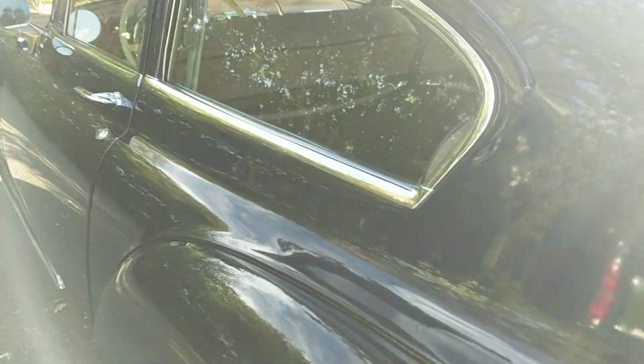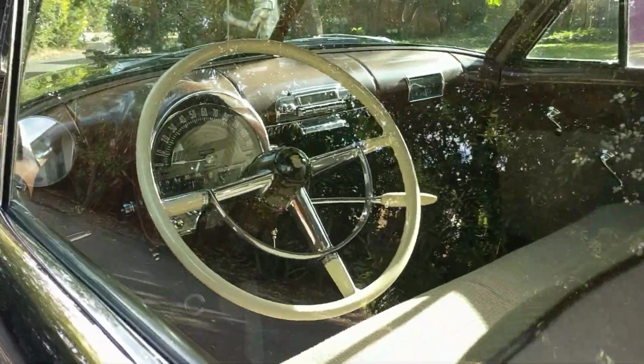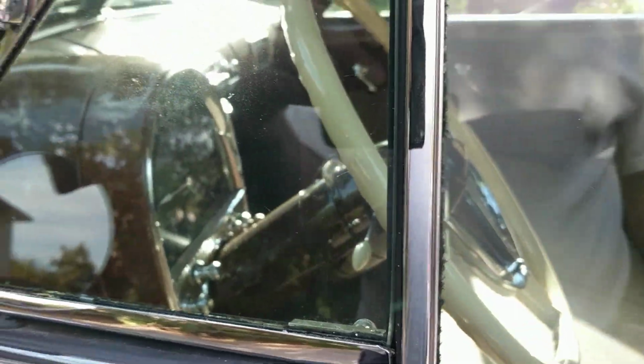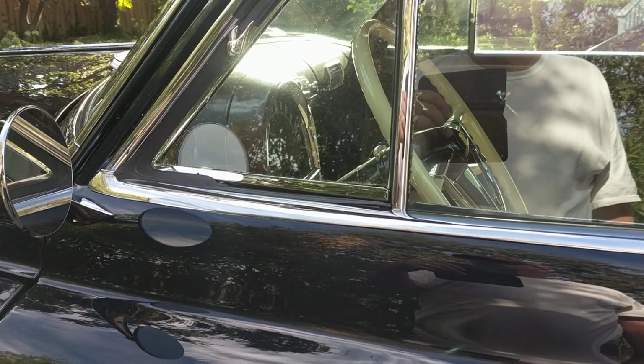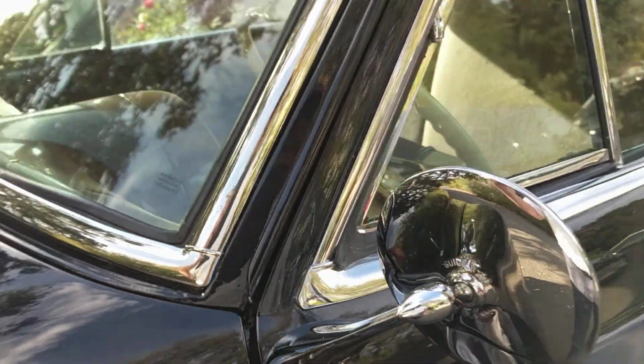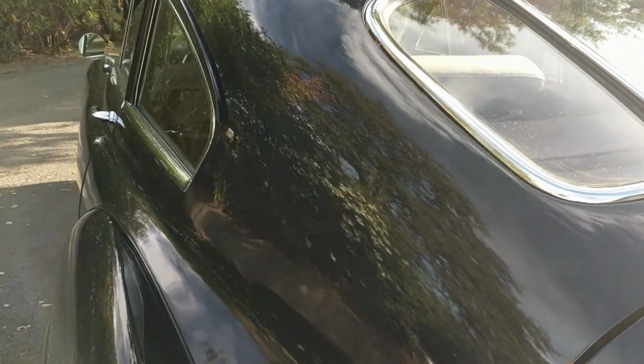Now on an original car, we'd also be checking the glass to see if it has the original bug logo in the corners that show it to be original and authentic. Actually, here's a little bit of a, they call this a bug right here. So you can see that this car has replacement glass in it. None of the original bugs are evident in the glass. So we're looking at that.